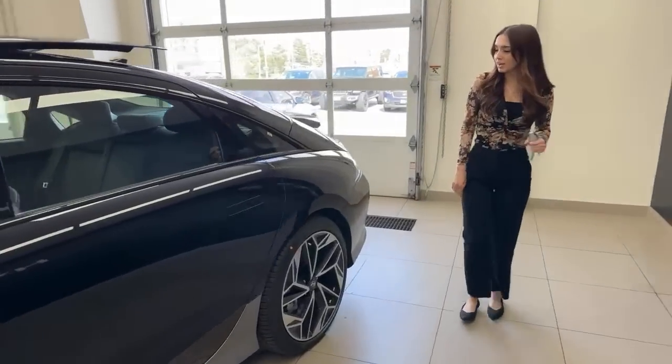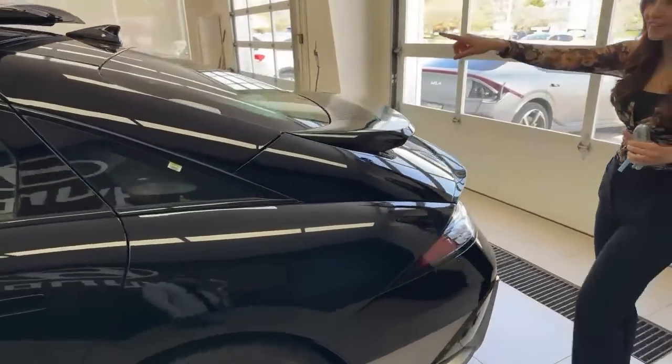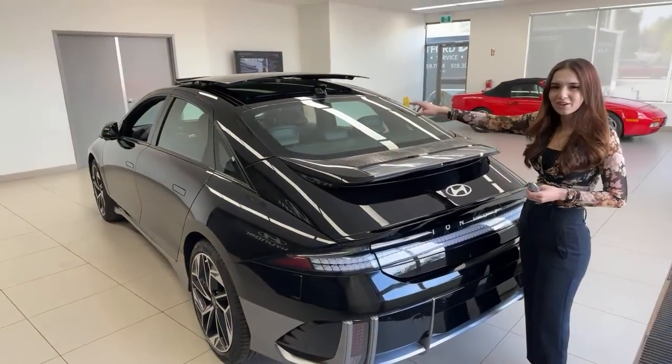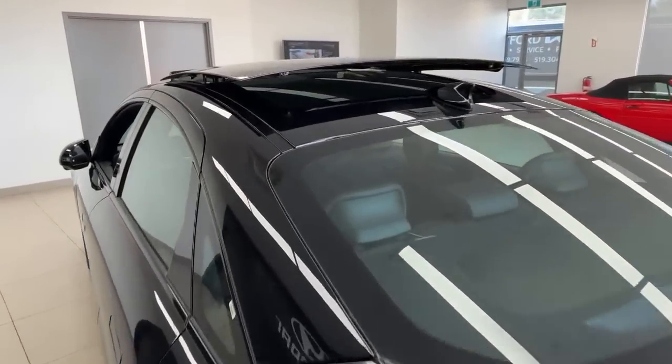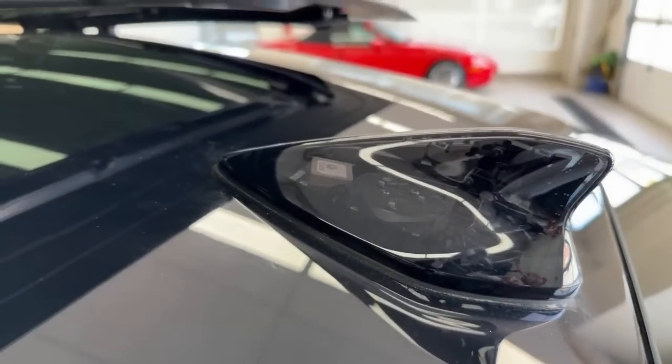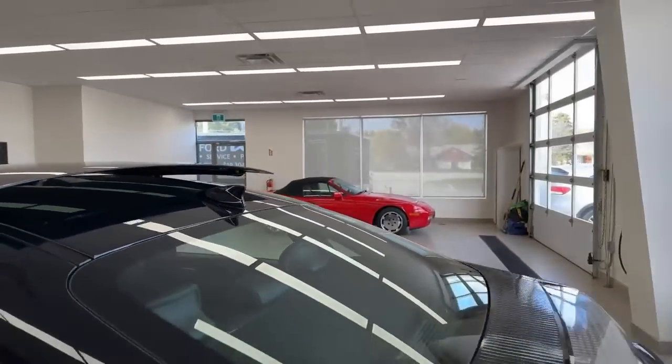Now we'll come along to the back. Cool thing about the shark fin antenna, it's actually a transparent material. So Mike, I don't know if their camera will pick it up, but if you get really close to it, you can actually see through it, kind of. Isn't that cool? So that's not really a feature, but I thought it was pretty cool.